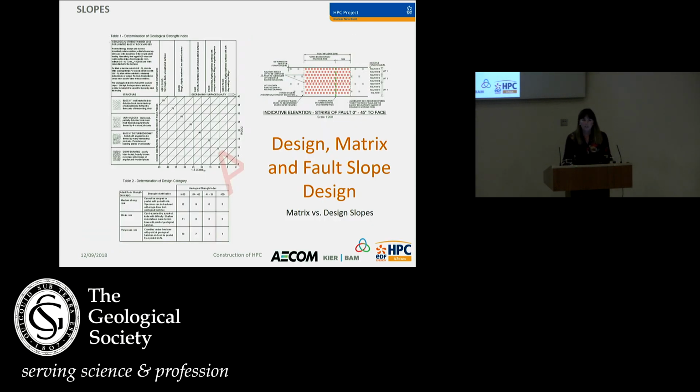Now, due to the sheer number of slopes, we've mapped and logged almost 500 slopes so far, and we've almost finished Unit 1. We're just starting Unit 2 now. Ikon needed to come up with a very simple method for mapping and logging these slopes. And what they did was they split the slopes into design slopes and matrix slopes. So design slopes are those that have got loading at the crest. For example, a crane sitting at the top as part of the construction process.